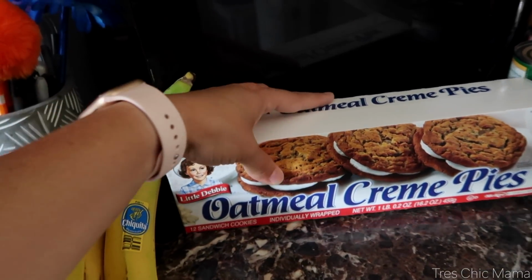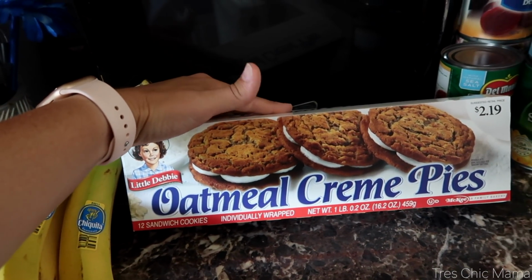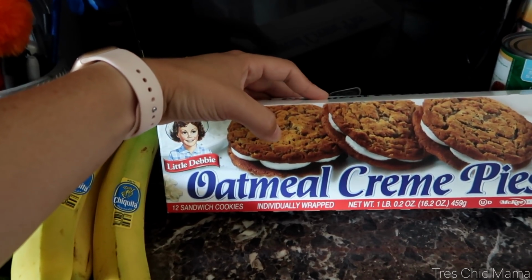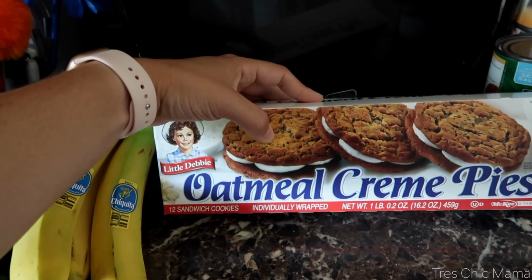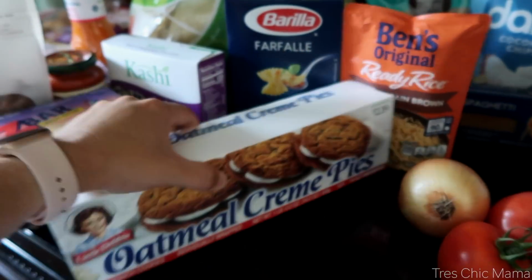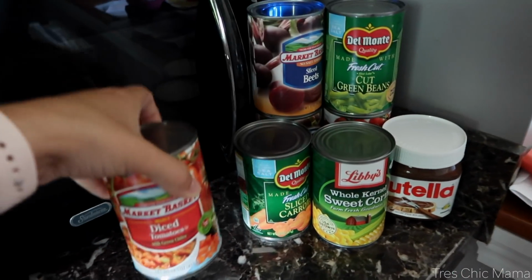This is the most random thing. I think I ate these when I was breastfeeding with Sydney because, you know, oatmeal and breast milk supply and all of that. But yeah, I went hungry, so these were probably gonna be opened tonight, I'm not gonna lie. And then we have a bunch of canned items.